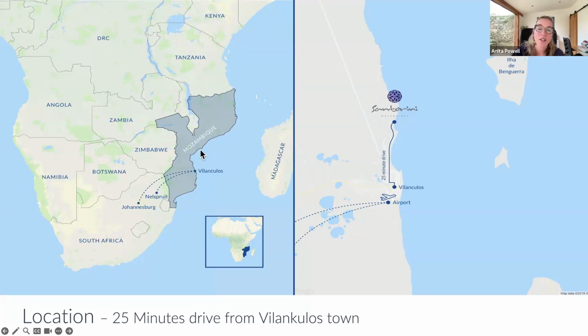And Vilanculos, as you can see, is about in the bottom third of Mozambique. Mozambique actually has some kind of instability in the northern part of the country, but the country itself has a very long coastline, so it is miles and miles away from where the troubles are. So Vilanculos and the whole area of the Bazaruto archipelago in which it's located is a very safe and a great beach add-on to a safari experience.